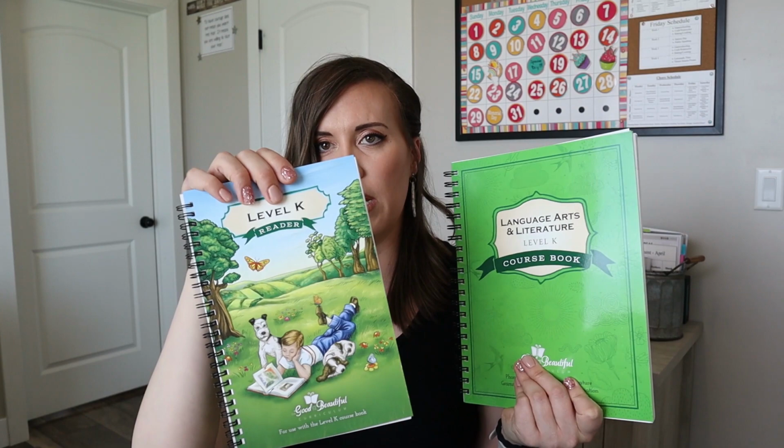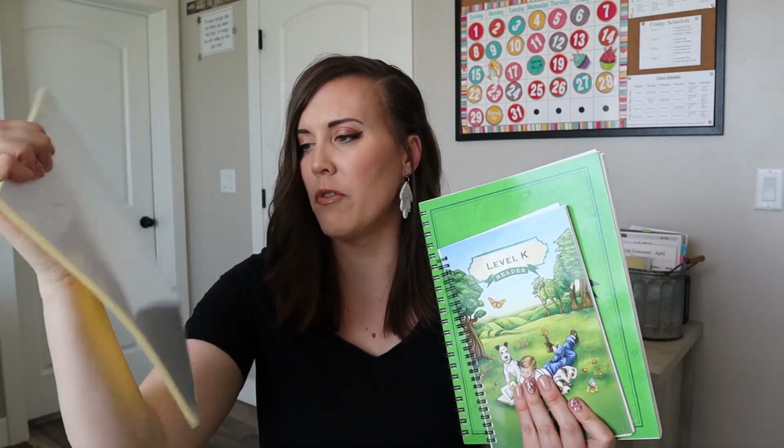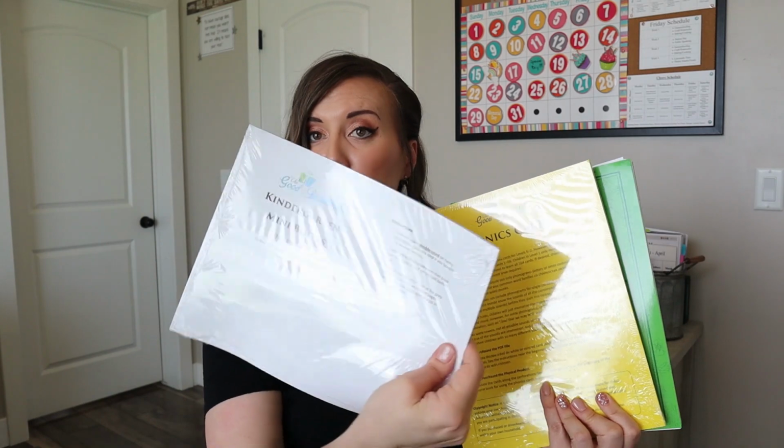And then this is the reader that goes with K. And then it came with some phonics cards right here that I need to break apart, and some mini books. So I haven't opened those yet. So those are all the things that come with it. I don't know what will come with the new language arts program from The Good and the Beautiful, but that's what I have.